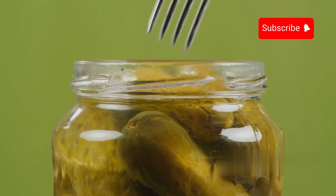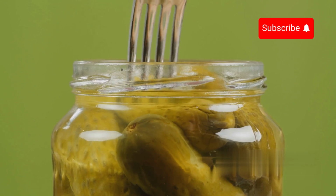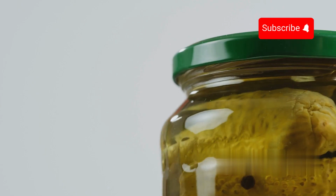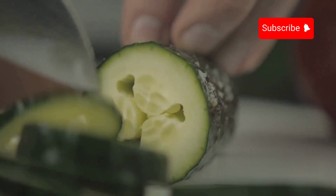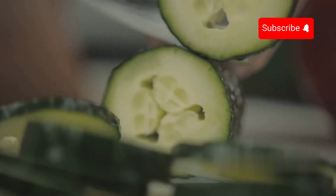So let me tell you, these gherkins, or you can say pickles, are not just delicious to eat, but they have many other health benefits too. Loaded with gut-friendly probiotics and hydrating goodness, they're a crunchy delight that keeps your tummy happy and your body refreshed. Some studies suggest that the compounds found in cucumbers may help regulate blood sugar levels.